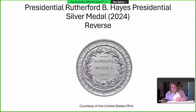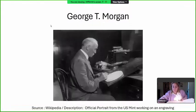Morgan figured very prominently in the production of pattern coins and designed several varieties of 1877 half dollars, the 1879 schoolgirl dollar, the 1882 shield earrings coin. However, he is most famous for the Morgan silver dollar, as well as the never released $100 gold Union coin. Slide 6 is an actual photograph of George T. Morgan while he was sculpting.